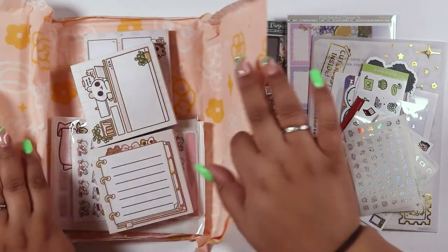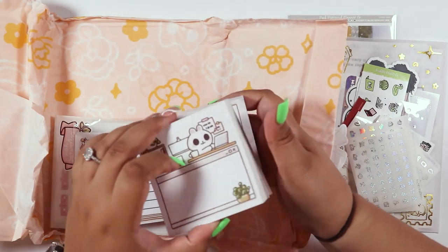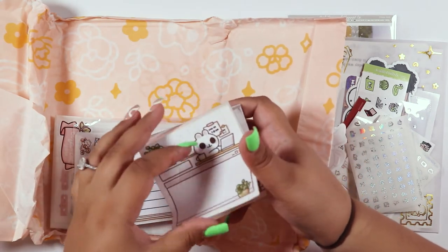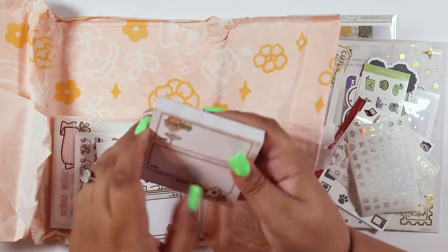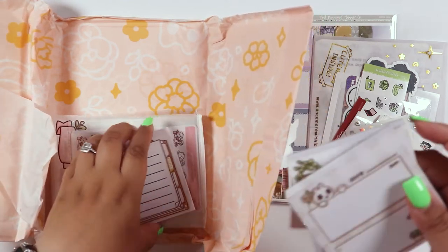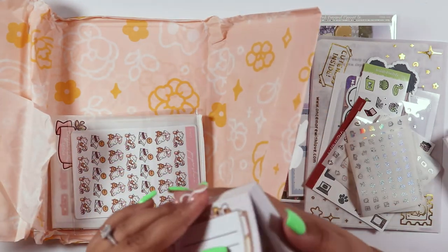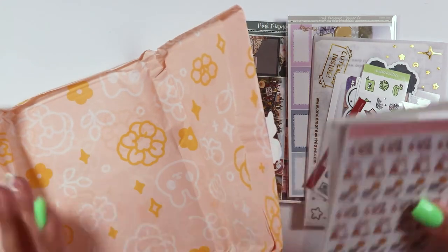Then I picked up some stationery. I didn't realize this much. I'm so excited. I love stationery. These don't appear to be sticky. They're just memos, but that's fine. And I think this one is also a memo, so that's fine as well. And then this one as well is a memo book. So really cool. And I have one other memo.